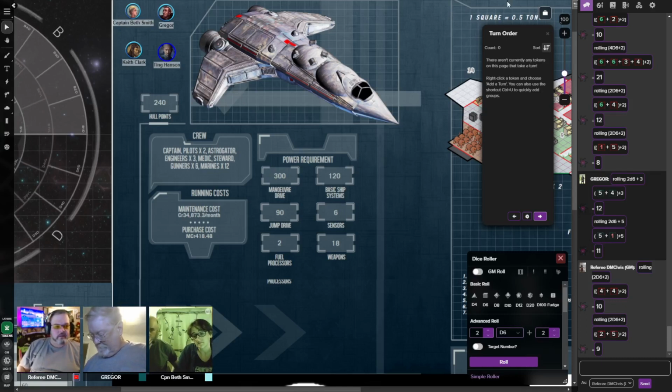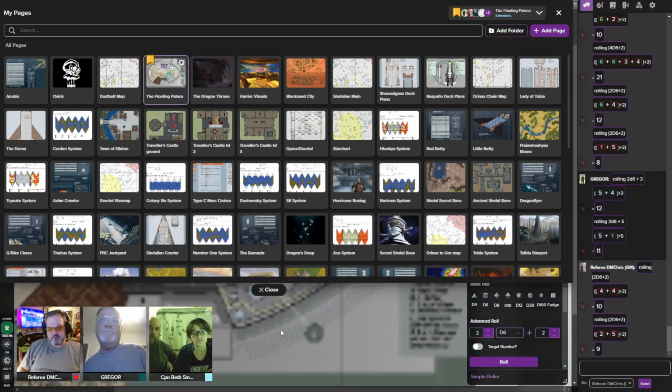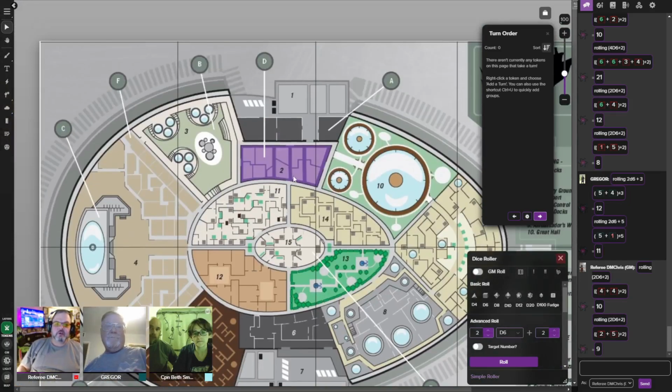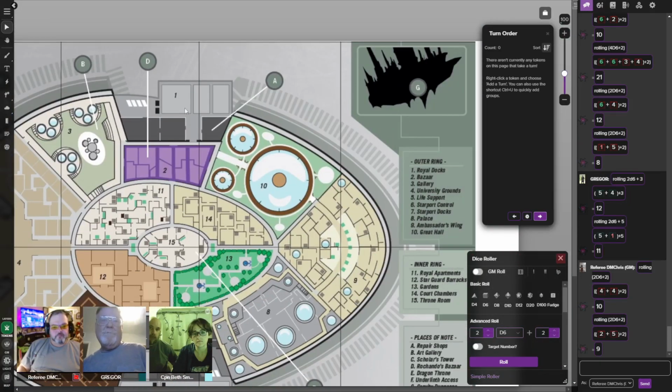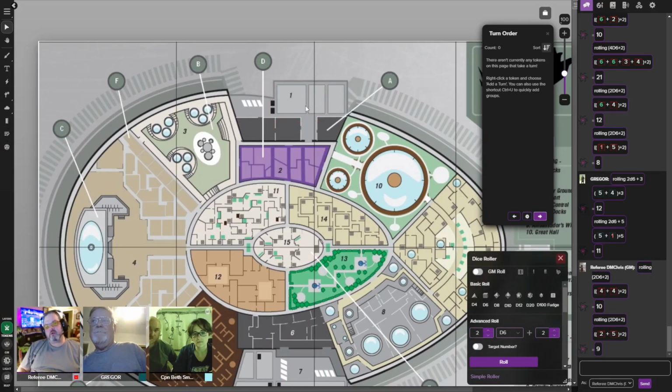Now, I will bring this map up because I guess this is kind of important. It's been a while since we looked at this map. Oh, good, I did clean it up. So these up here at number 1 are the royal docks. For instance, this is where Shenanigans is currently docked. This is the usual dock that is used on the floating palace.